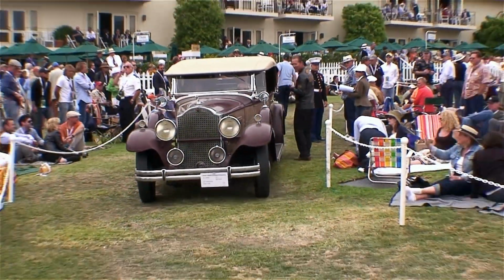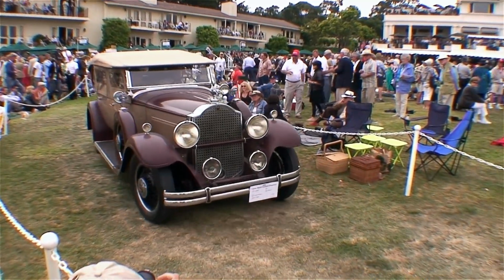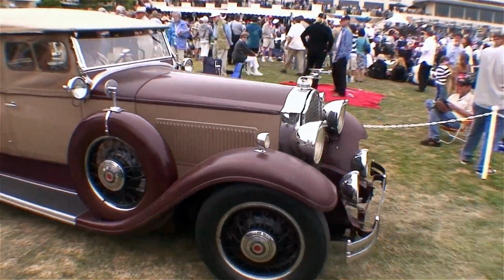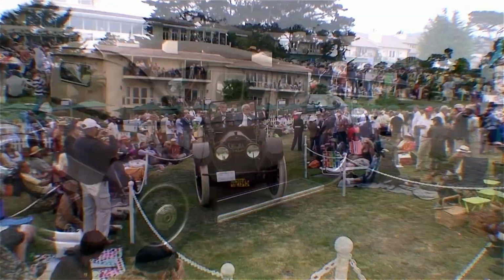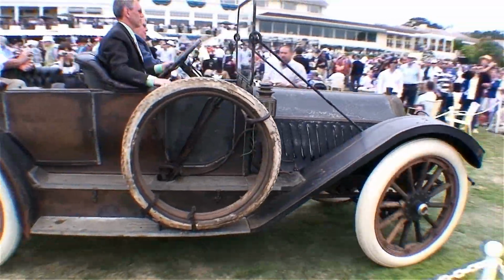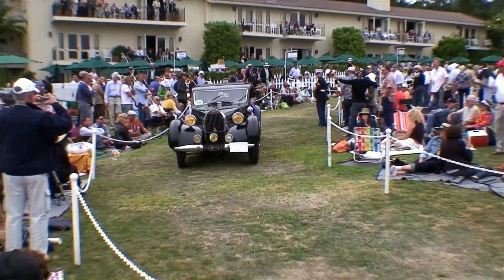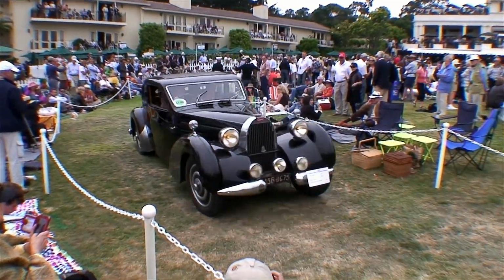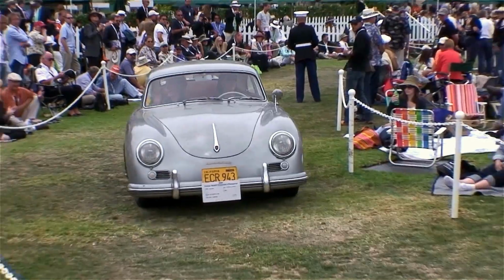This is a double award winner for preservation class. In other words, original and only minor things done to it. It's a Packard. It's very nice. I get Oldsmobile. Original condition. Believe it or not, this is an original Bugatti. 56 Porsche Carrera from Palo Alto.